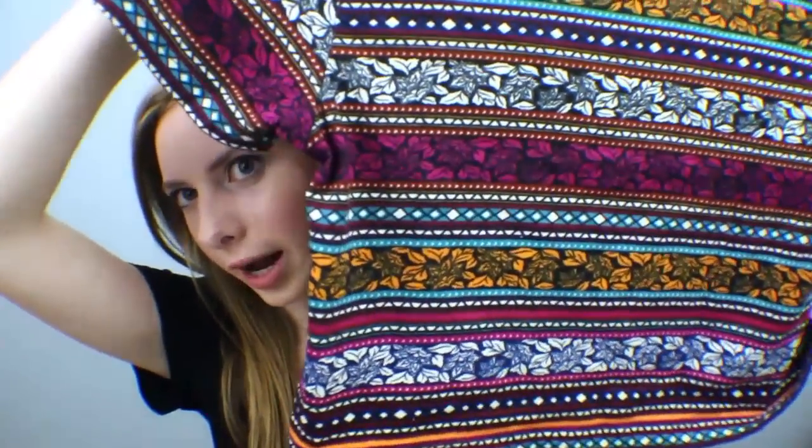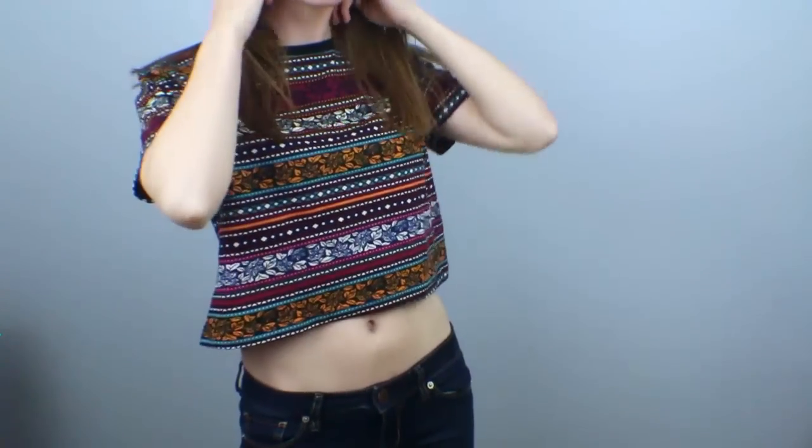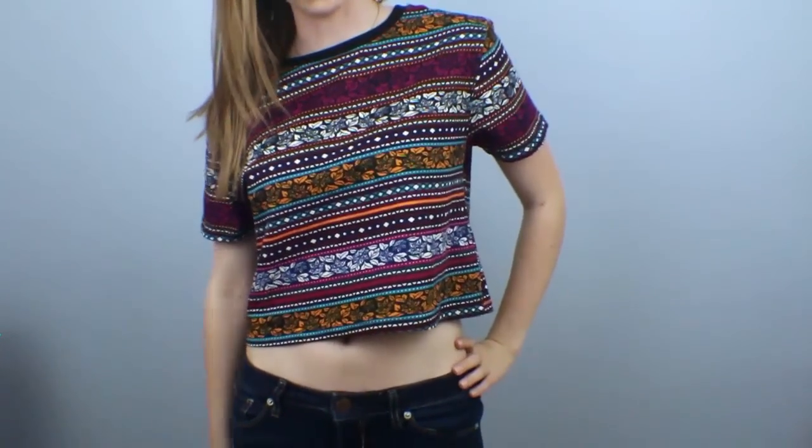I grabbed a couple more t-shirts just because t-shirts are perfect for the summer. They're so easy to throw on and layer with. And I really like ones that are kind of interesting. I got this one, which some might say is kind of ugly. I can see why. The colors are a little bit interesting with the black, but I personally really like it.